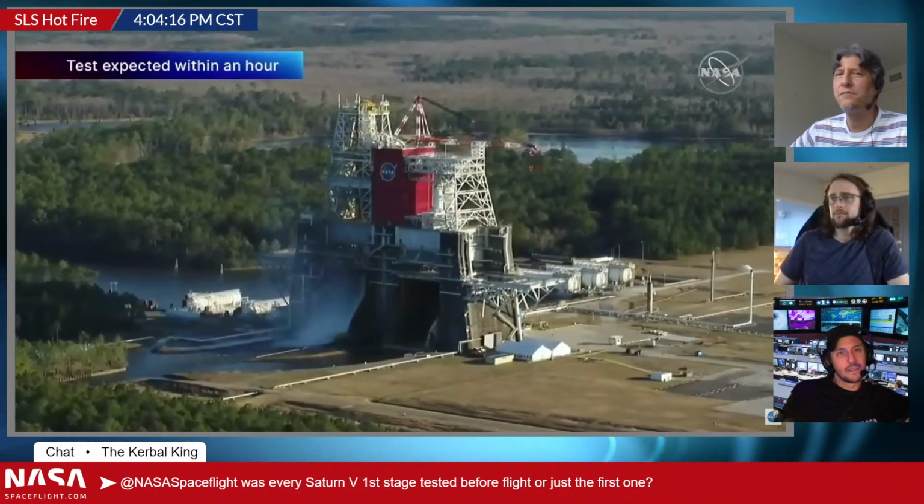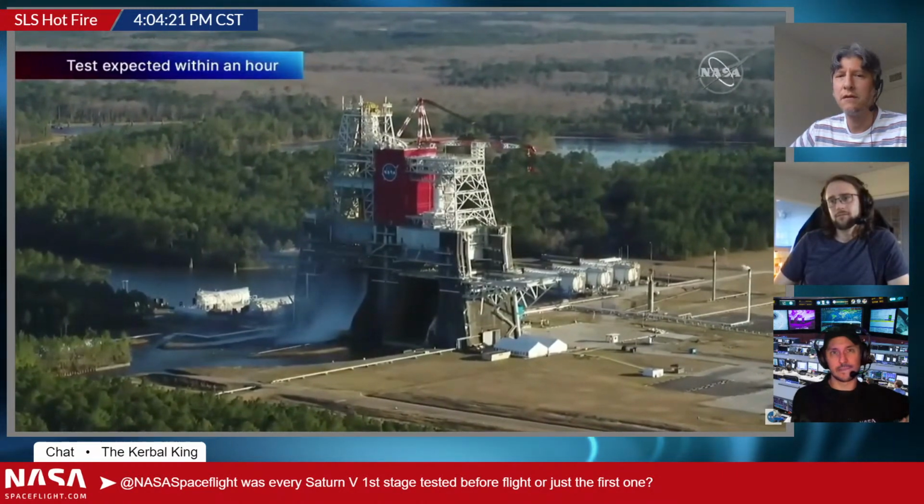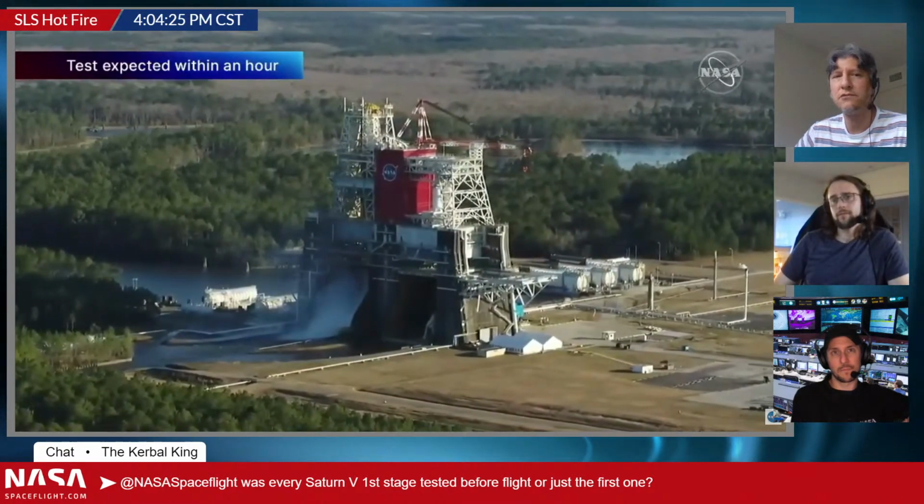I don't believe that they tested, I'm not sure if they tested any Saturn 1B hardware at Stennis. I'm pretty sure they did test that at Marshall in Huntsville.